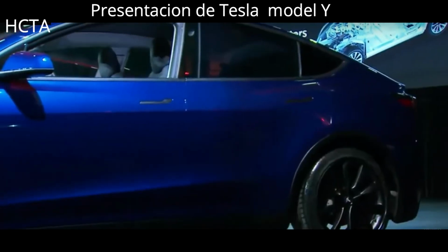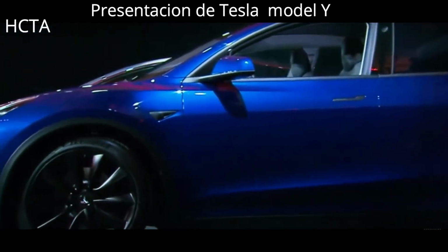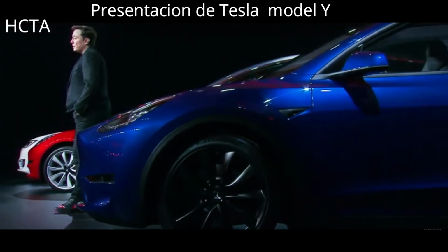With the battery pack low in the floor, it's going to have a very low center of gravity. So it has the functionality of an SUV, but it will ride like a sports car. So this thing will be really tight in corners. And we expect it will be the safest mid-sized SUV in the world by far.